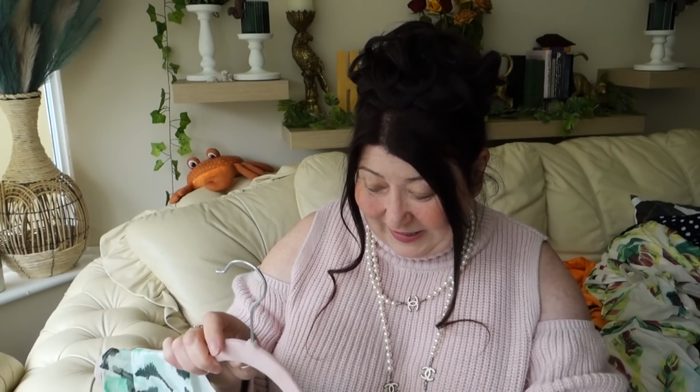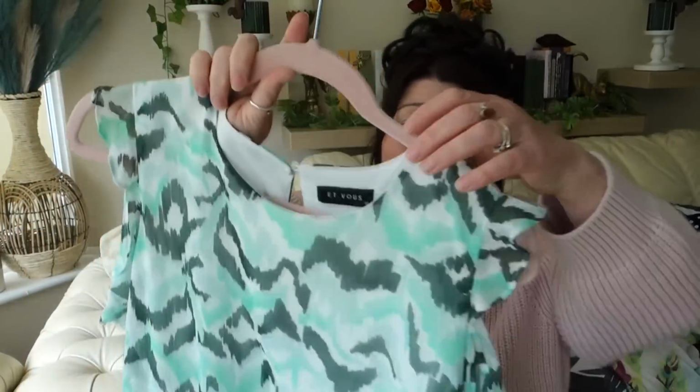Dress is, oh, I love it. It's absolutely stunning. It really is. And it being reduced as well. It's this one. Beautiful. It's again the Etfu range. I actually wore this for Alice's baptism. This was the dress I wore.